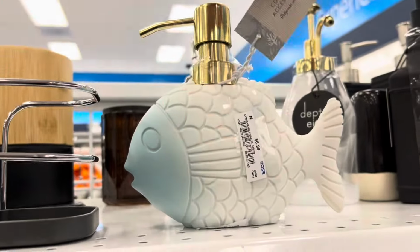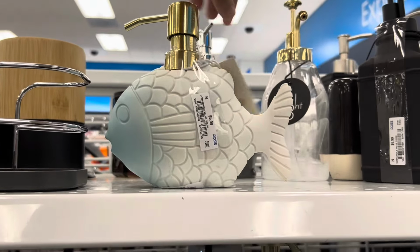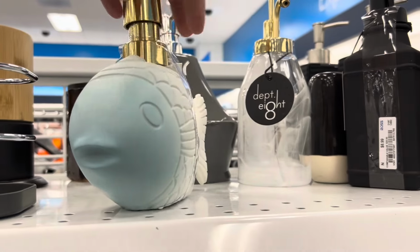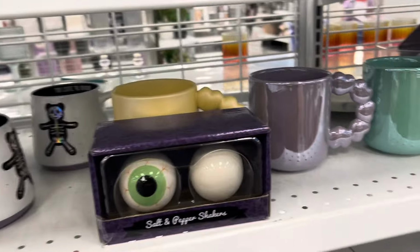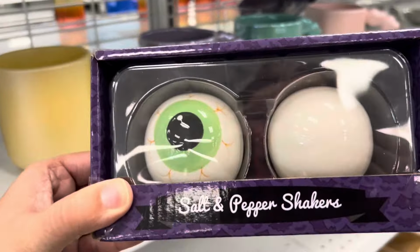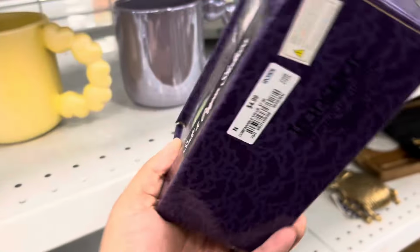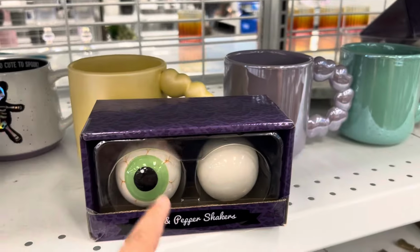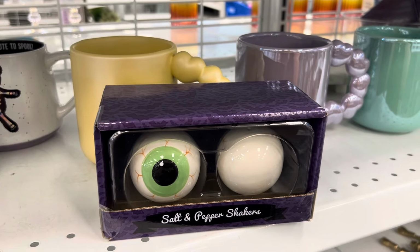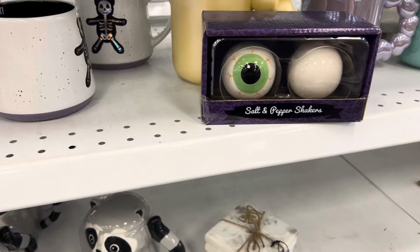Look at the cute fish soap dispenser here. It is $6.99. There's these eyeball salt and pepper shaker sets. Too bad you can't see that eyeball. But they are $5. Kind of spooky. We've been seeing these eyeball salt and pepper shaker sets at other stores so far this season.